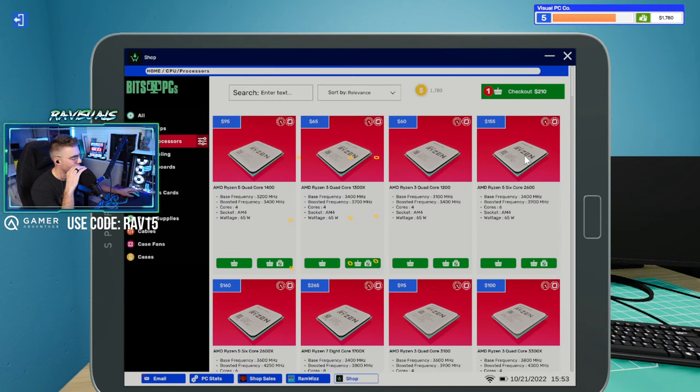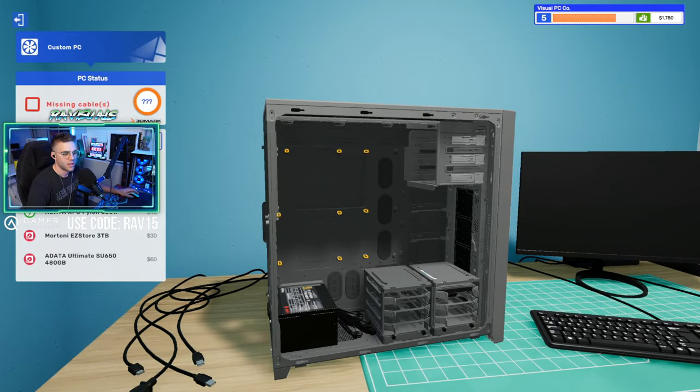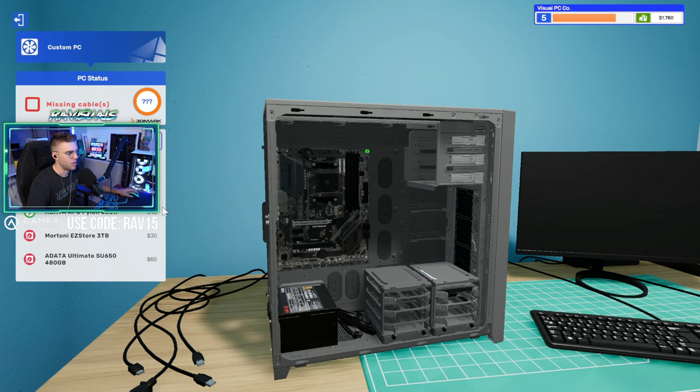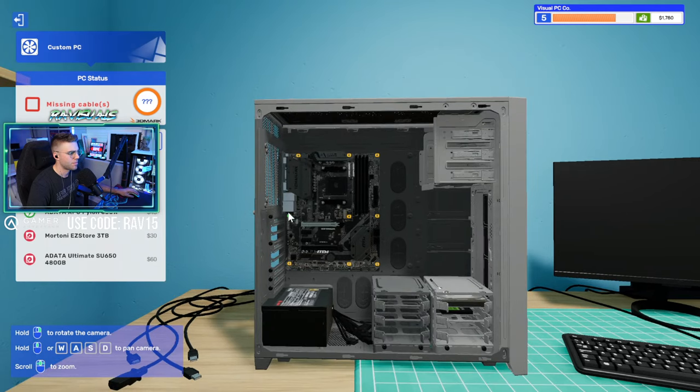I think I might buy this Ryzen 5 2600 and add that to the build. Let's do that. And then what did it come with as far as... Let me see something. Oh, what the heck? Does it make you take out the standoffs too? Didn't realize that.